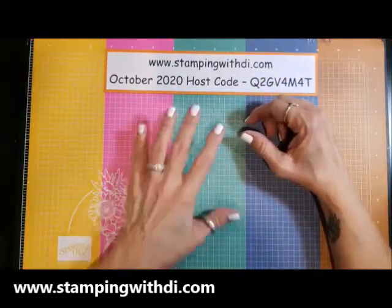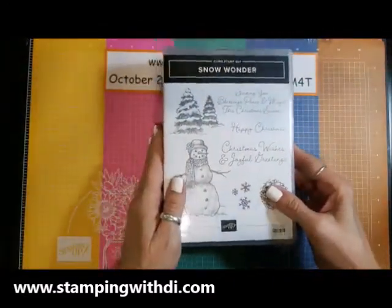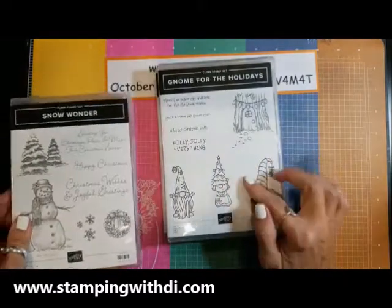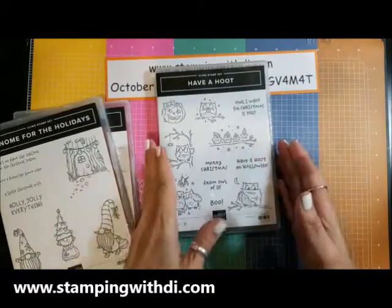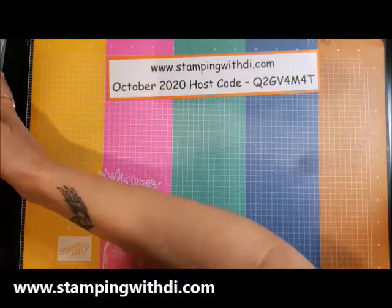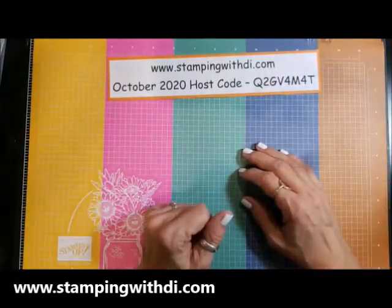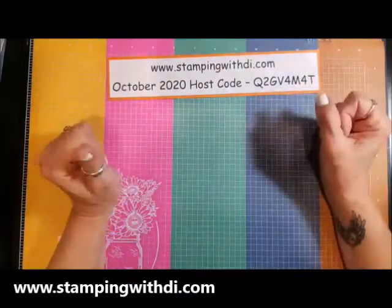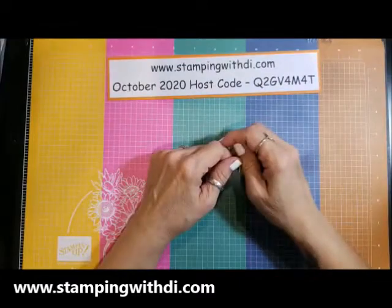That went fast. So anyways, for the event, everybody got the following stamp sets. In their box, they got the Snow Wonder, Gnome for the Holidays, and Have a Hoot. These were the stamp sets they would use for their make and takes for the day of. And then we did a Zoom, and I streamed it in our Facebook group because not everybody was able to do the Zoom, and that way they can always look back at it again. Hello, Sue.